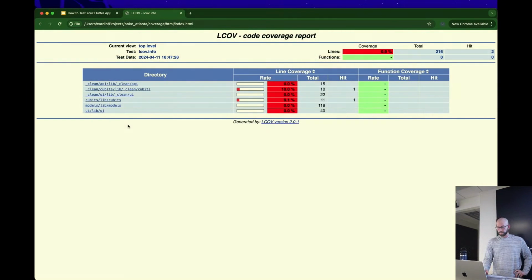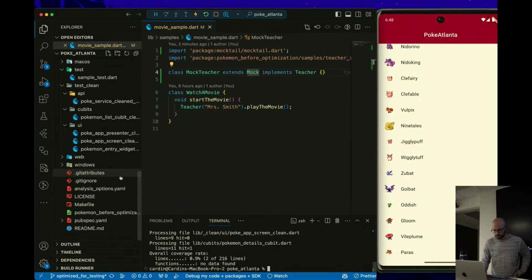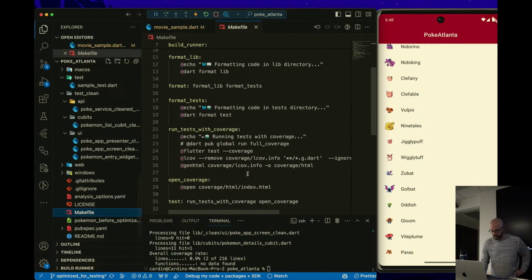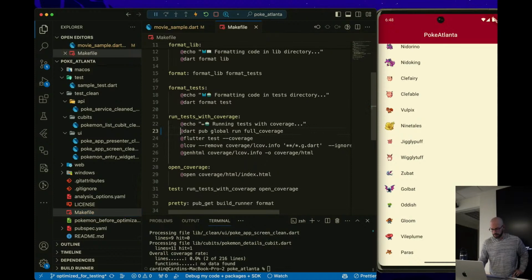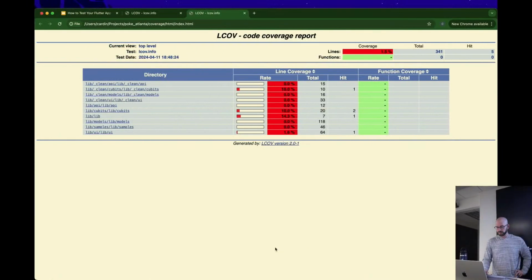I don't know if I'd call this a bug, but there is a way to make sure that all the files you have are represented in this report. And that is through this great package called Full Coverage. So what I can do in my make file, I can actually go here. I'm going to uncomment my line where I actually call this Full Coverage package. And if I rerun my tests, now I have a full representation of my full project. So that's a good way to make sure you're testing all the appropriate stuff. You're not missing any files in this case.